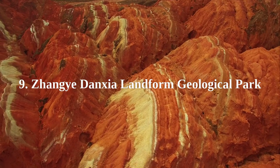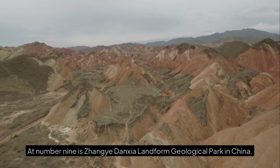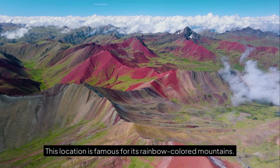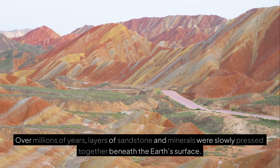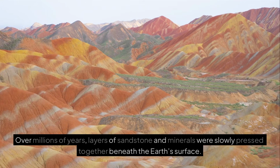9. Zhangye Danxia Landform Geological Park. At number 9 is Zhangye Danxia Landform Geological Park in China. This location is famous for its rainbow-colored mountains. Over millions of years, layers of sandstone and minerals were slowly pressed together beneath the Earth's surface.